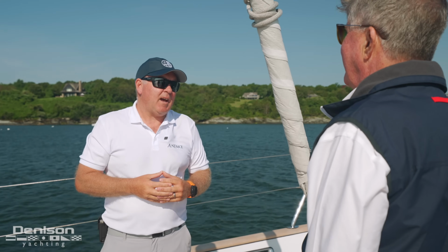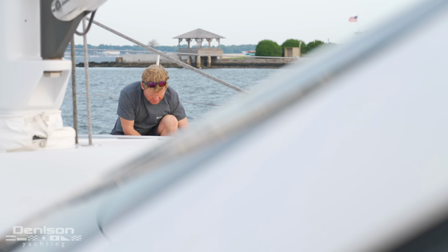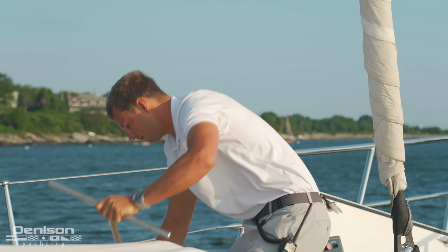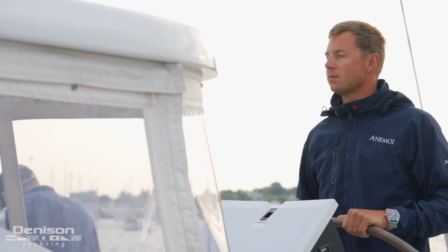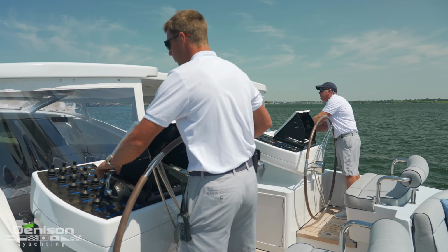The part of the job as captain is to train your crew, and having a crew that are able to take over from you is very important. Max, our first officer on board, French national, has a very good sailing background and engineering background. He may want to run his own boat at some point. Having a trained crew is very, very important.